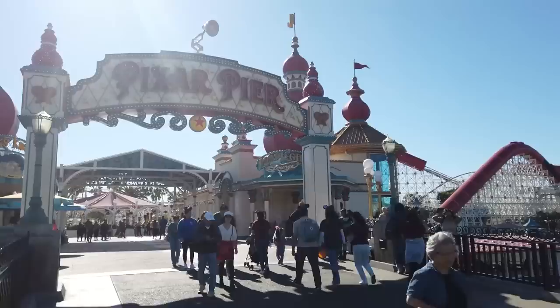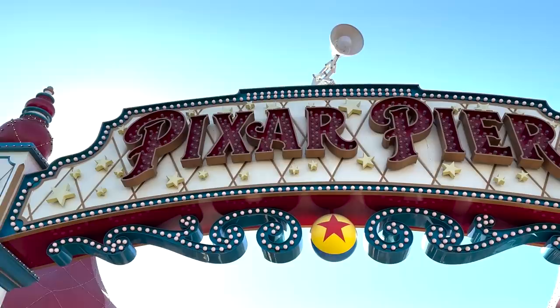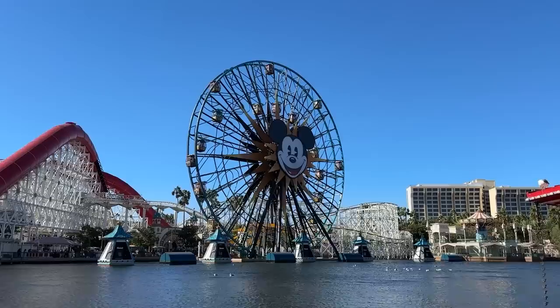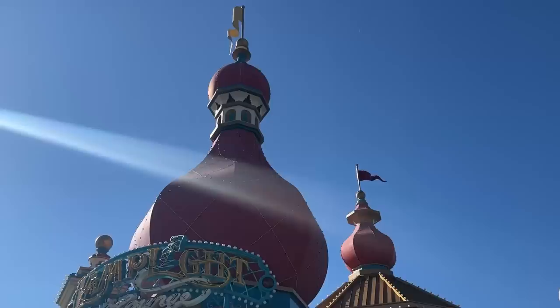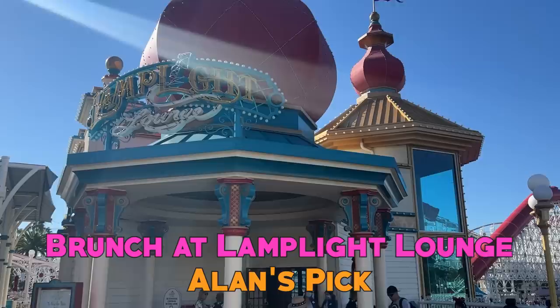Our first pick is Lamplight Lounge, which is located in Pixar Pier, which originally opened as Paradise Pier, but has been rethemed featuring all of the fun Pixar characters and IP, including Luxo Jr. of the lamp moving as you walk into the land, including a retheming of California Screamin' into the Incredicoaster, featuring a number of new shops and shows within the land as well. Up first on our Disney California Adventure draft day is brunch at the Lamplight Lounge, which is my choice.